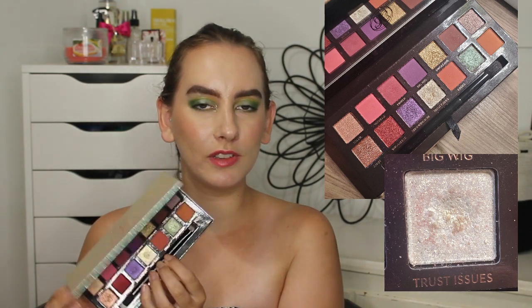I will insert a better picture of where we're at. So, as per the rules of Project Level Up for level 1, sorry, I'm trying to hold the brush in. I must use every shade in this palette one time and hit one pan. And I think that's very doable.